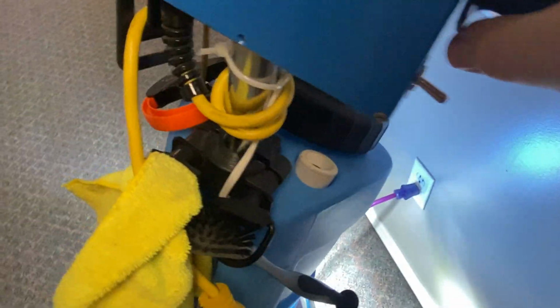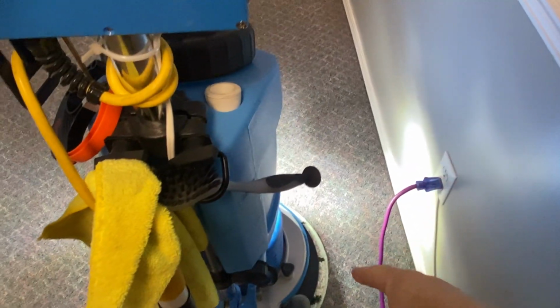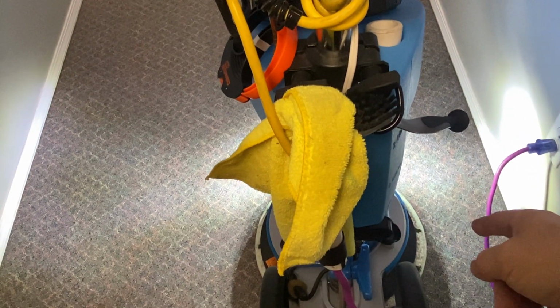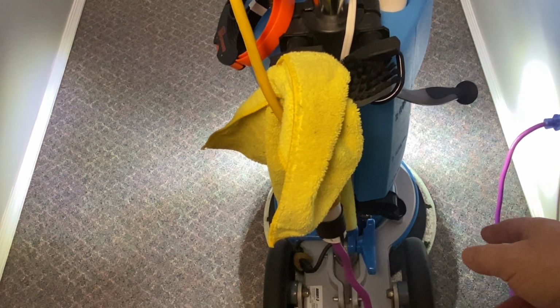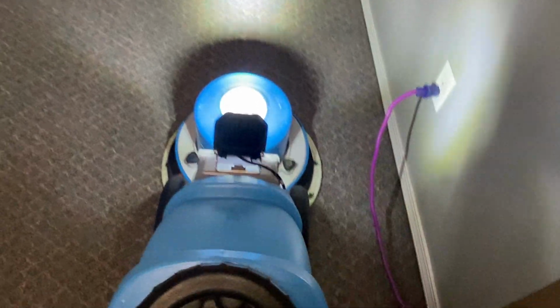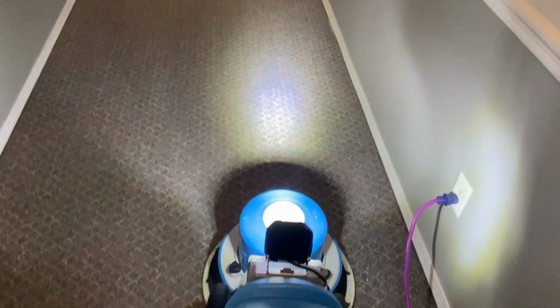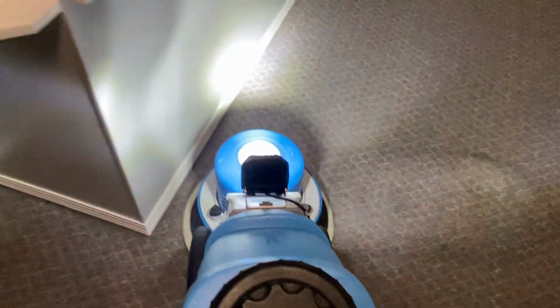here we go. Now this thing will run a 13-inch pad driver, I have a 15-inch, a 16-inch, a 17-inch, which is actually on there now, and an 18-inch, but I decided to use my 17-inch, and I'm cleaning with the green stripe pad, the polyester with the AstroTurf scrub strips. I figured that was the better choice for this particular carpet, and as soon as I started using it, I realized, yep, I think that's the right choice for this carpet. Having options is just great, isn't it? So we're gonna go ahead and clean.